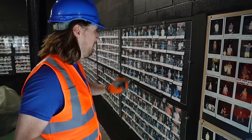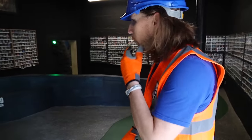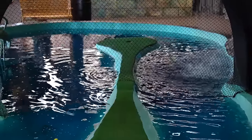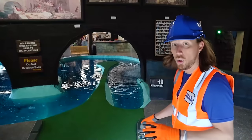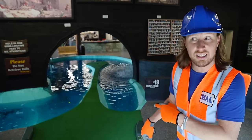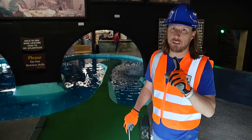Maybe we can put a picture of Handyman Hal on this wall today. Oh, come on, let's try this. Yep, this hole looks really difficult. See that little skinny strip? We've got to get our ball all the way down that strip to the hole down there. You know, the youngest person to actually complete this was 2 years old. Wow, they must have been really focused.